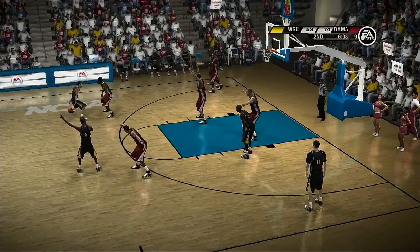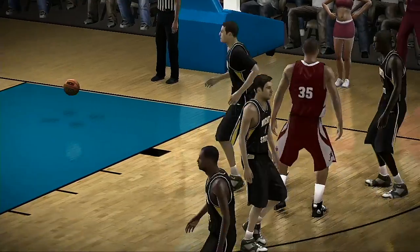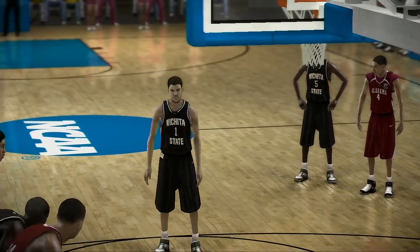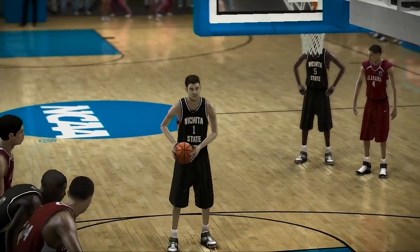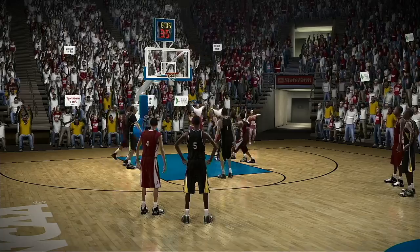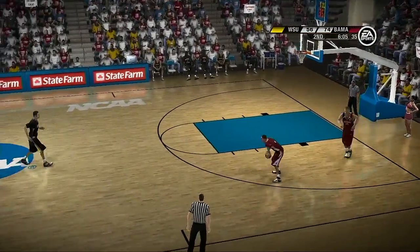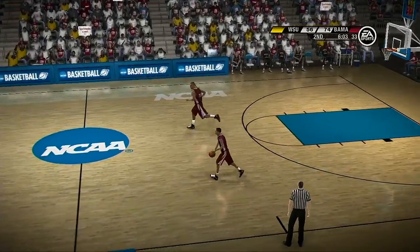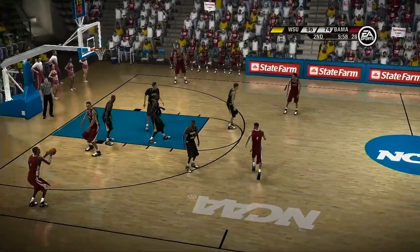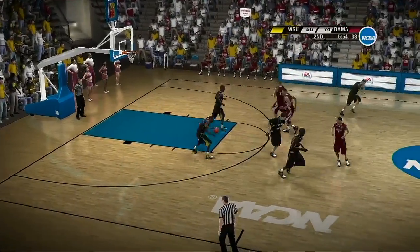Perimeter. 10 seconds on the shot clock. Wichita, he got the bucket and the foul. Hey, the foul in the act couldn't stop him, baby. He wanted that bucket. Number one to the line for one. Got it. On the outside, he puts up the three ball. He missed the jumper off the nice screen.